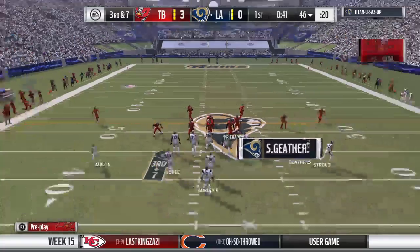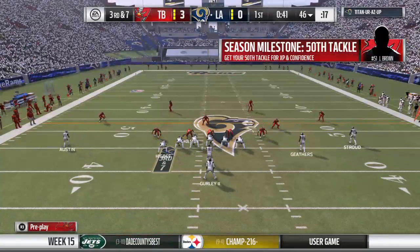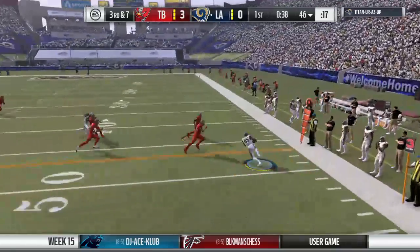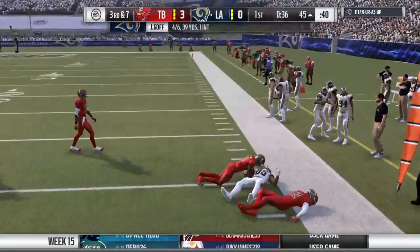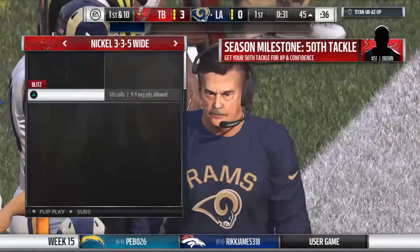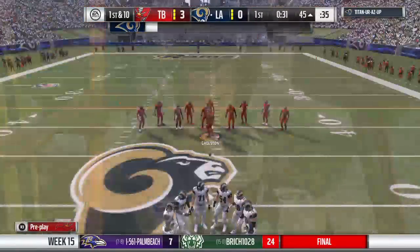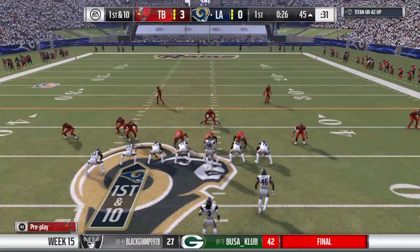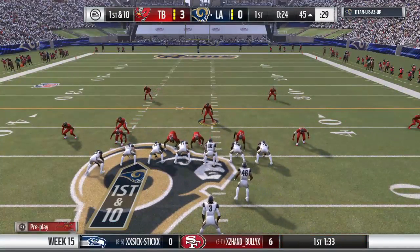Now they'll look to convert here on third. They'll come out in the pistol. Now gone. And a quick throw here. That's complete. And he has the first down yardage before they bring him down right at the 45. The goal of every offense is to move the chains, pick up first downs. A nice job finding an open receiver for a completion.